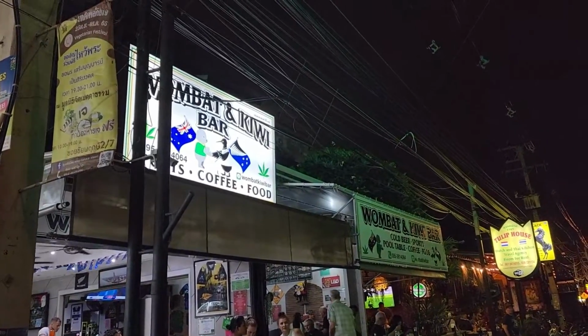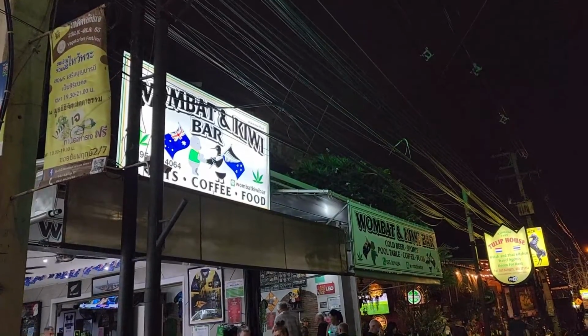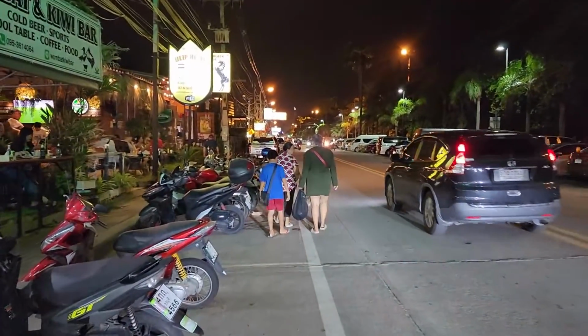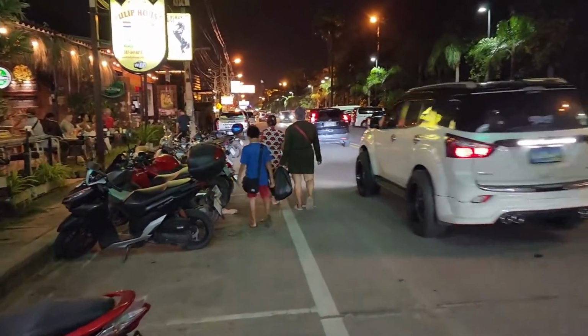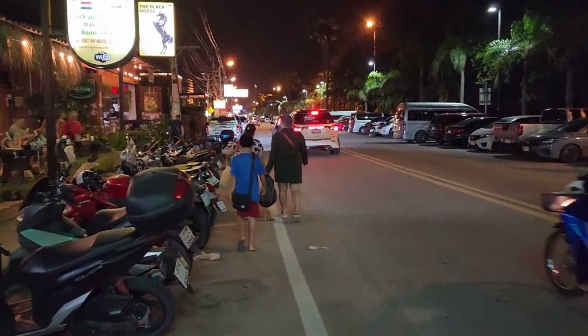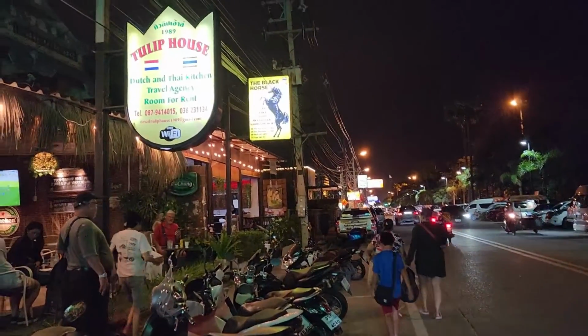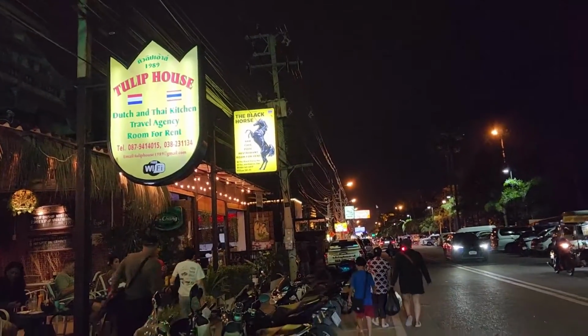Just like 10 feet past Soi 9 is the Wombat and Kiwi Bar right here on Beach Road. Real popular expat restaurant. You'll see all the YouTubers hanging out in there. I think it was Greeny Travels, I think he had his wedding reception there. I'd have to go back and double check. Here's the Tulip House and the Black Horse.